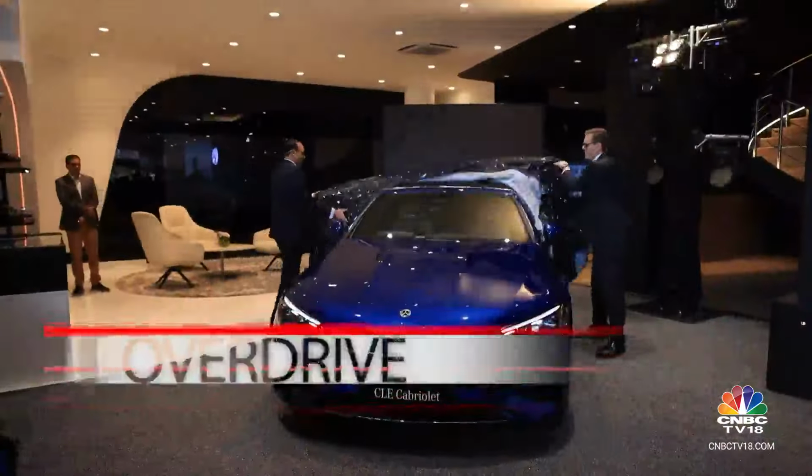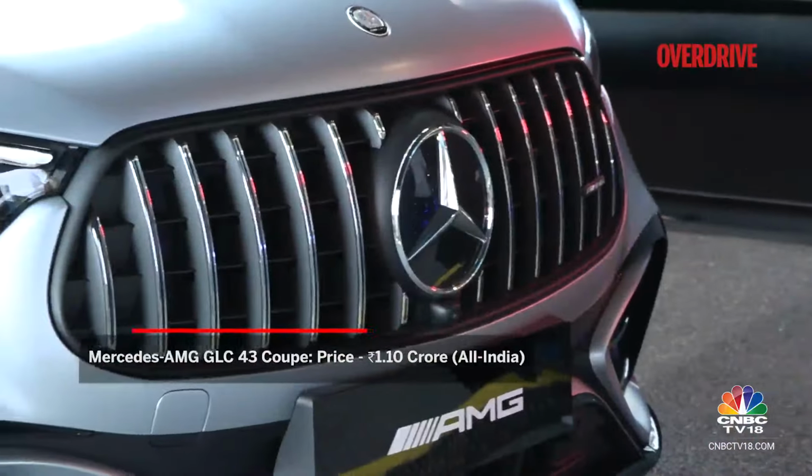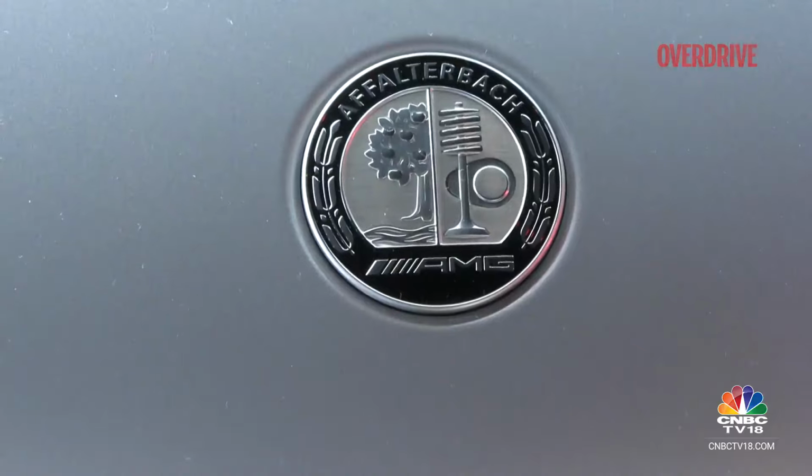Now, Mercedes too has been busy launching 2 high-end luxury products in the market, starting with the CLE Cabriolet, as well as the Mercedes-AMG GLC 43 Coupe, which is the final coupe SUV of this week. Rohit thoroughly enjoyed his day with this coupe SUV. Here's all he had to say about it.